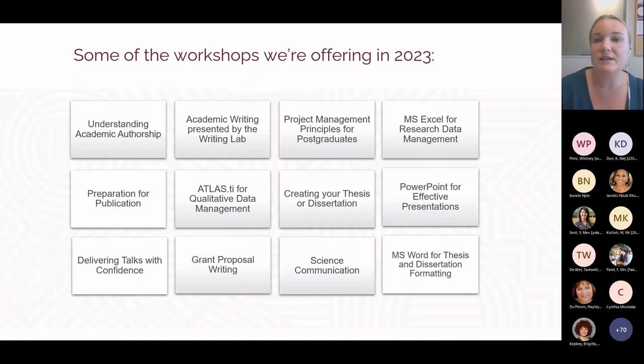Other types of workshops is Atlas TI for qualitative data management. Basically, Atlas TI is a software that can help with the analysis of text, images, interview transcripts, and much more as well. And for more information on our offering, you can go to our website.